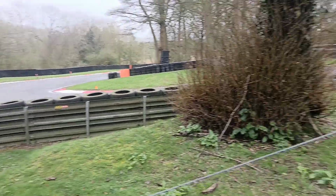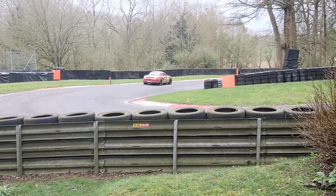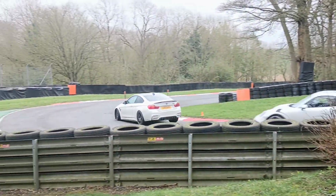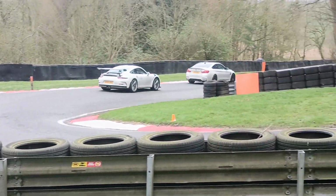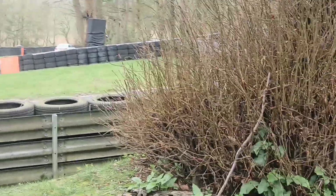Getting over that curb there in the Caterham. Yeah, and here's the Tron Boxster. Wonder if that's a manual. Oh, the GT3. Yeah. So that is very interesting.